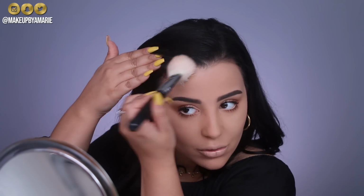I'm going to go in with my Morphe M527 brush, and I'm going to pick up a little bit of that bronzer, tap off, and I'm going to add some warmth back into the skin, so that way all my friends think I've been laying on the beach, I got a little bit of sun, and instantly you can just see how much better that looks. Like, you don't look flat, you don't look one-dimensional. It looks like you actually have something going on.